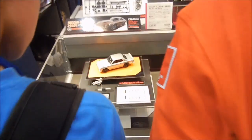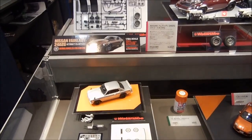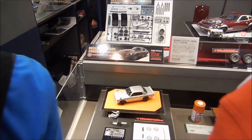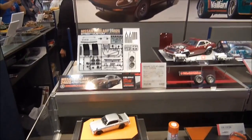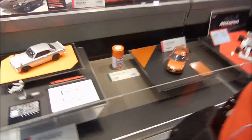Coming along here. Come inside. Go inside. There's some cars. It's not fair rating. Big 1/12 scale. Jeez. Toyota 86.